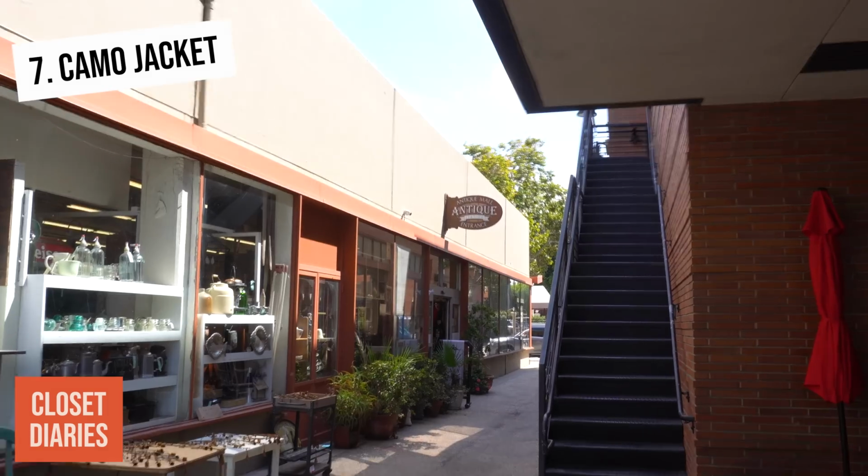We are in Old Town Orange, which is here in Orange County where I live, and it has a ton of antique stores. So this is where I always go when I want to find some of the vintage treasures that I'm looking for. And in particular, each season when I want a few of those refresh must-have pieces, I pretty much know that I can find some of them here. So we're going to head in to the first store and look for my first must-have on the list, which is a camo jacket.